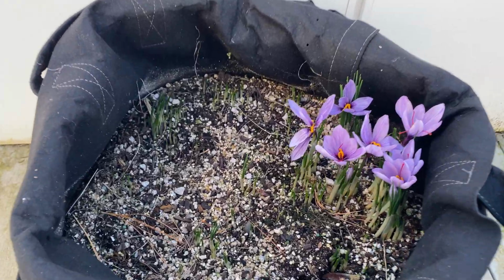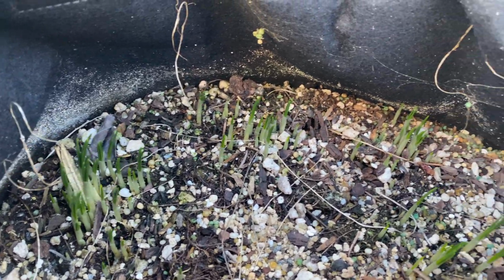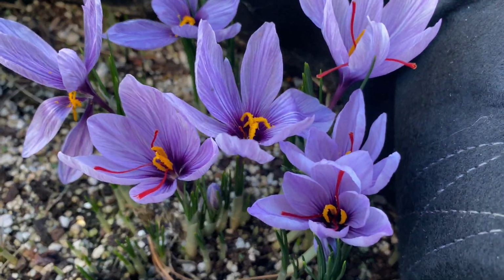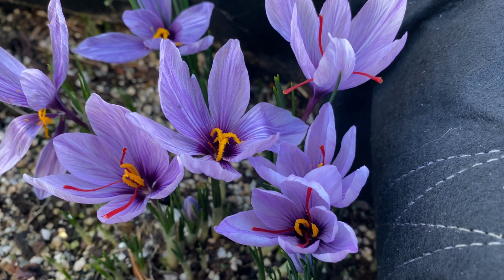And here's the saffron. As you can see, a lot more of the bulbs have sprouted. Doesn't look like they're gonna flower though. And this cluster over here are still flowering. Lots more saffron to harvest.